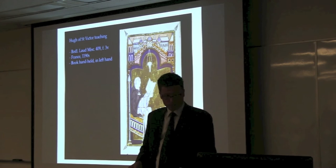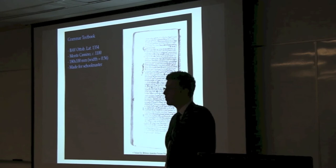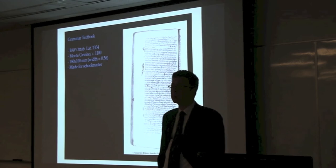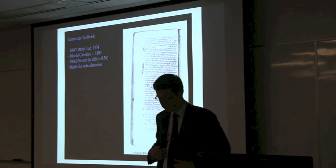This is known to be used by a teacher within Monte Cassino. It's a grammar book, and it has exactly the same width, 0.56. The other one was 0.57. So it is a nice parallel to the medical handbook. Namely, when we know it's used by a teacher, it looks like this. Well, it's a rhetorical thing to say that therefore this medical book was used like that. But I'm tempted to say this, and there's at least a good indication that this is the case.